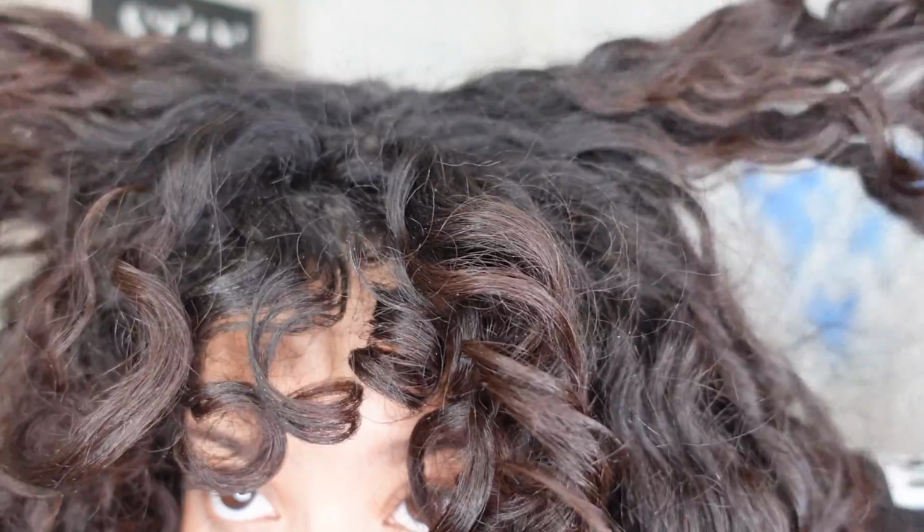This was my hair on day 3. Honestly, my roots felt really hard. I still had flakes on my roots. I did get rid of most of it, but I still had to wear a satin scarf on top of my head so it wouldn't look like I was snowing outside. Right now it's day 4, and honestly I am so happy.